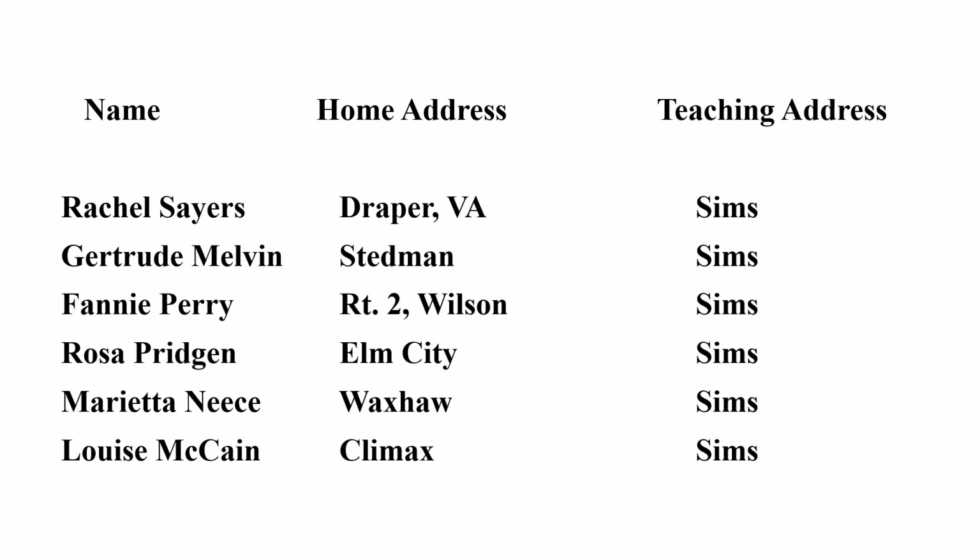So this is a list of some of the teachers from Sims School in 1924. It gives you their name, their home address, and their teaching address. So the teaching address for all 6 teachers is Sims. They're teaching at Sims School. But if you look at the home address, Miss Rachel Sayers is from Draper, Virginia. Gertrude Melvin is from Stedman. Fannie Perry is from Wilson. Rosa Pridgeon is from Elm City. Marietta Neese is from Waxhaw, and Louise McCain is from Climax. So they're from different places in the state.